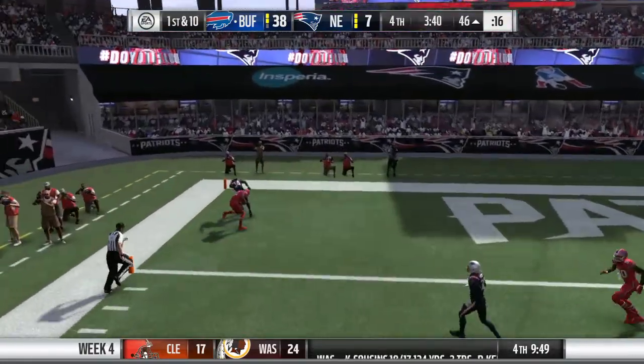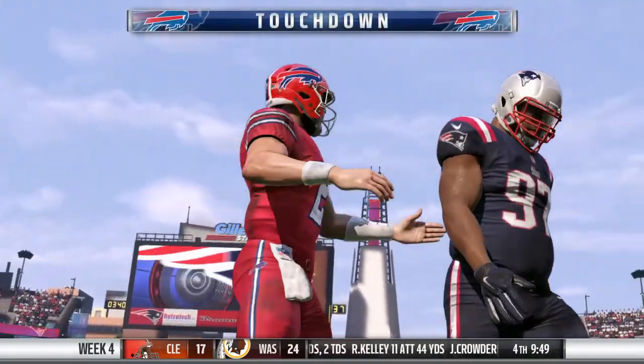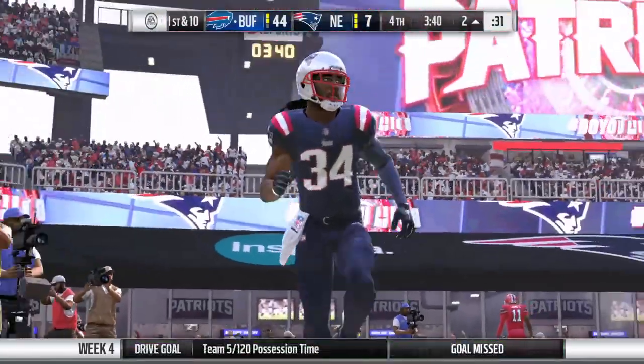They go play action here on first down. He's going to rifle one, and that is caught. Touchdown, Buffalo. A big play there with a career-high 4-touchdown game. And the Bills add on.